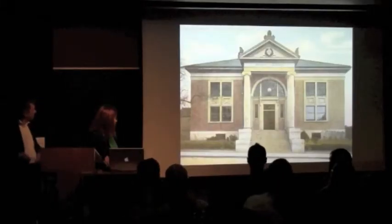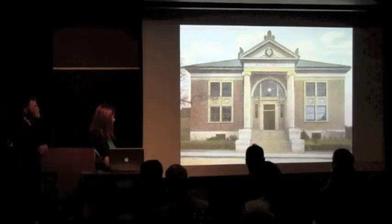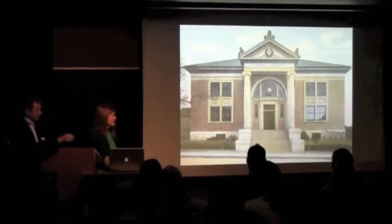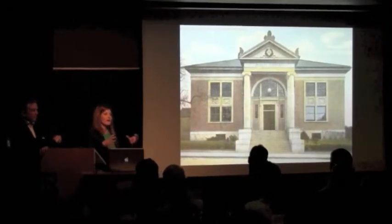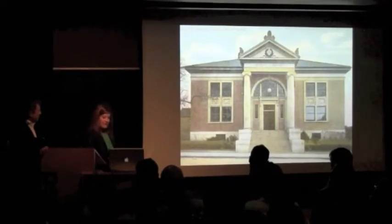This is the original Hyde Park Branch Library. Hyde Park is part of the city of Boston. It was made part of Boston in the early 1900s. This is not a true Carnegie library, but it was very much built like the Carnegie Library. It followed that model, a centralized, solid block, a little bit aloof from the city, from the neighborhood, and it was built in 1899.